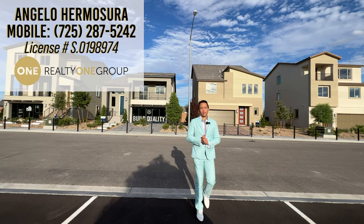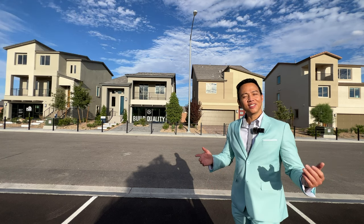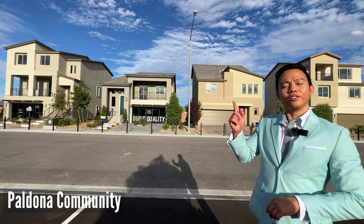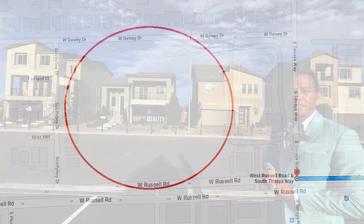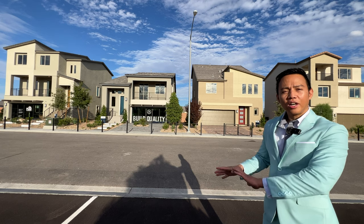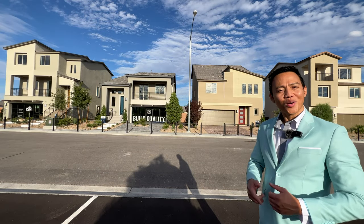Today we are featuring a model home by Pulte Homes. This is the newest community of Pulte Homes called Paldona. Check out the screen for the actual locations of the community. We're here in the southwest area. The model homes are located here. However, on the screen is the actual location of the community where they will build your homes.